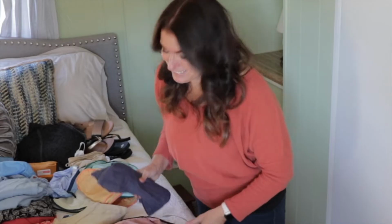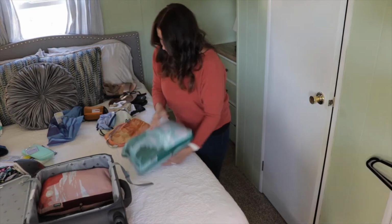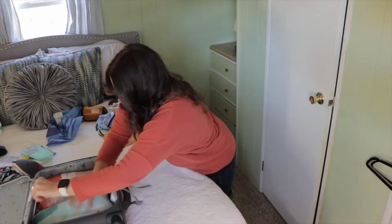Pardon the squeaky noise. That's what you get with a puppy. 1 cube done. Number 2.